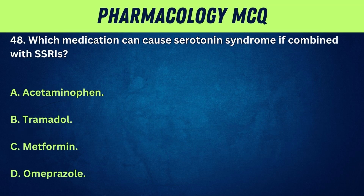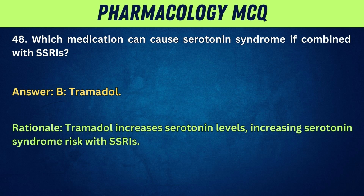48. Which medication can cause serotonin syndrome if combined with SSRIs? A. Acetaminophen. B. Tramadol. C. Metformin. D. Omeprazole. Answer: B. Tramadol. Rationale: tramadol increases serotonin levels, increasing serotonin syndrome risk with SSRIs.